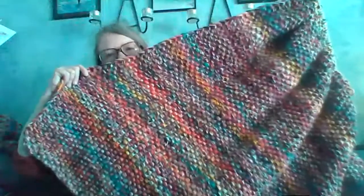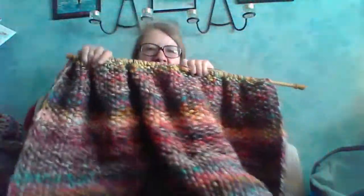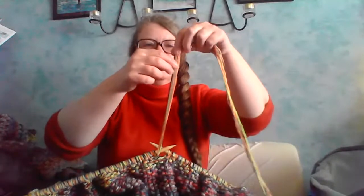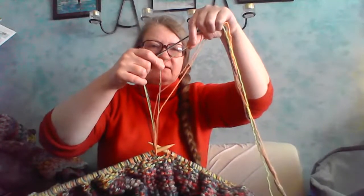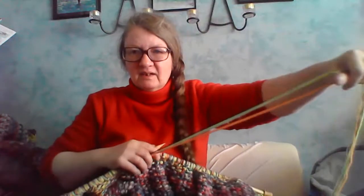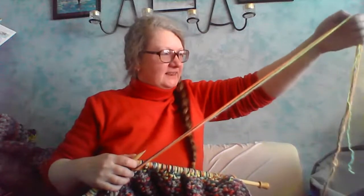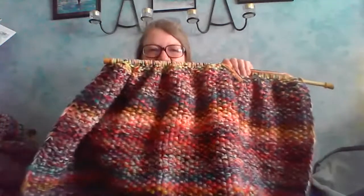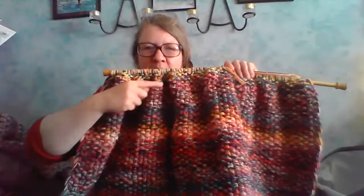This is also made in seed stitch. In this, I mix the colors in 7 strings like that and take them up like this. That's the trick to get them finished. I'm making a little striped edge by combining the colors, so it gets this stripey effect.